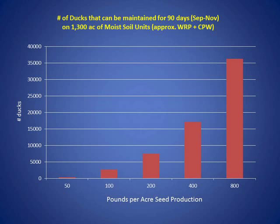Now there are other wetlands besides these 1,300 acres around the South Platte, so we do maintain more ducks than that, but it's just an example.